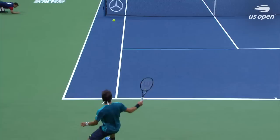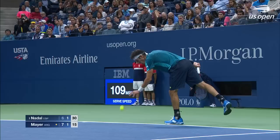Unlucky there, he just sort of thought the ball was going to drift long, ended up having to rescue the shot, push the ball short, and Nadal was onto it.